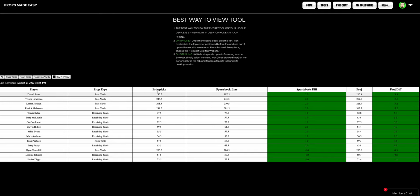Passing yards is set at 195.5 on Prizepicks, 197.5 other spots. That's a 2-point sportsbook difference for the over 195.5. We have him projected at 215, which is a 19.9 projection differential. Makes a lot of sense. Daniel Jones is at home in New York playing from behind against the Cowboys this week in week 1. So great spot for Daniel Jones.